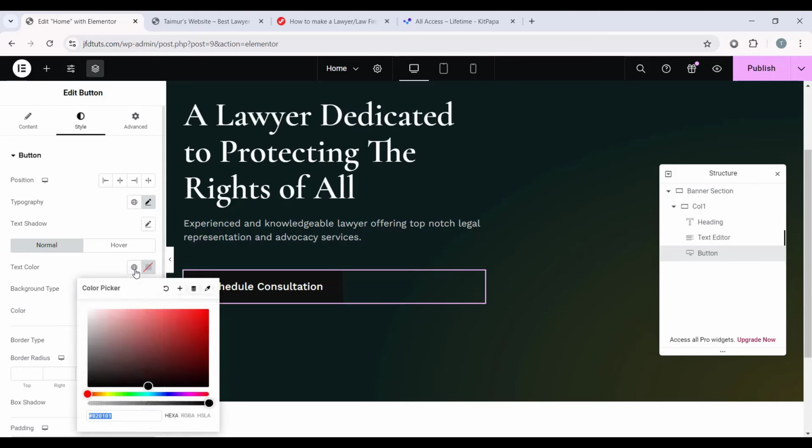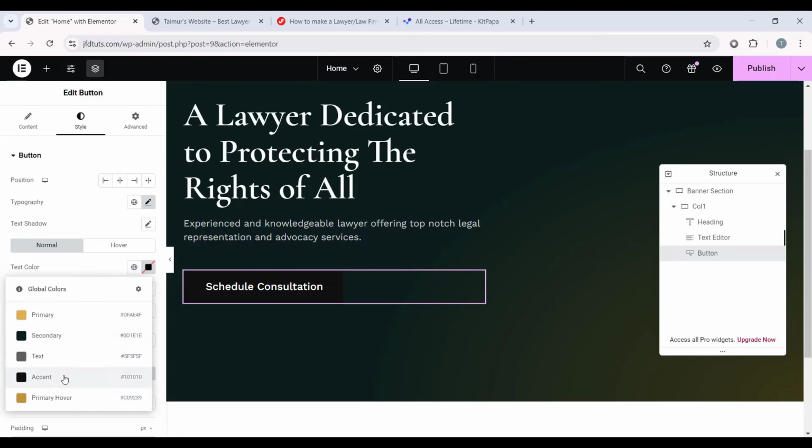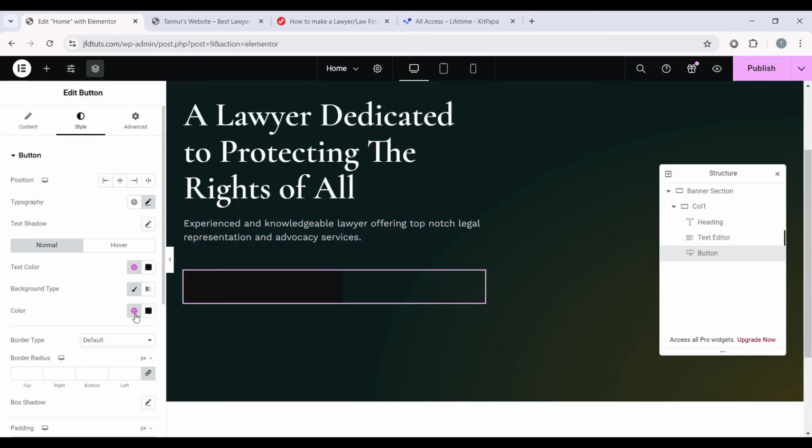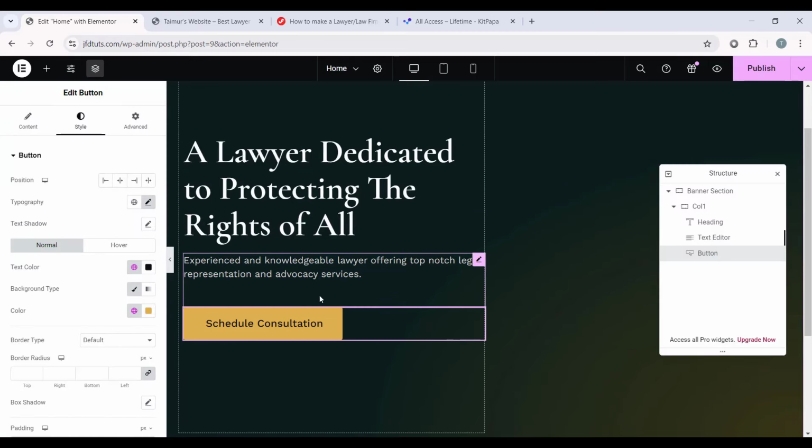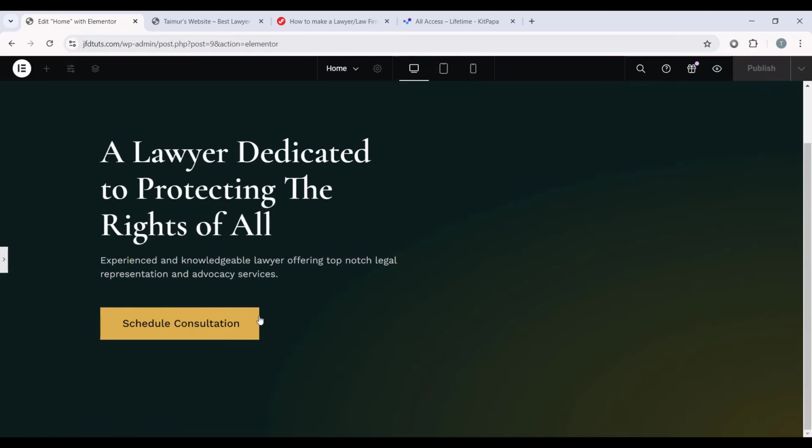And of course we have to change the text color and the button background. So text color, let's select this as the accent, and background color, on this color let's make it primary, and it will become like this. And finally we have to do one thing. You can see there is a slight roundness around the button, but we don't want that in this particular design. So on this border radius just make it 0, and we will have a really sharp button like this.